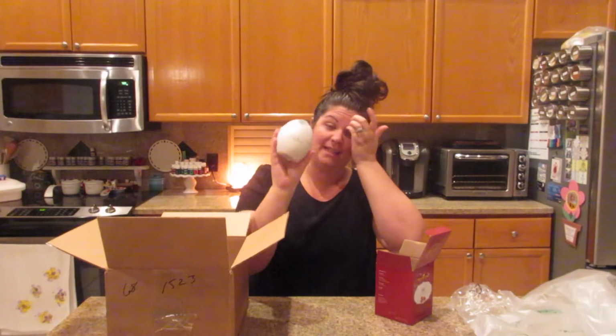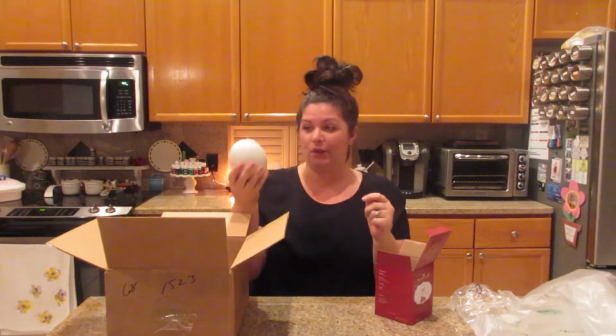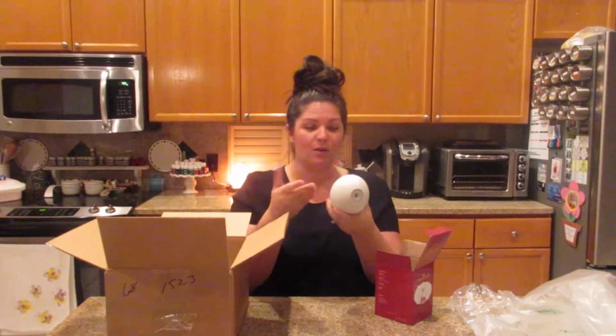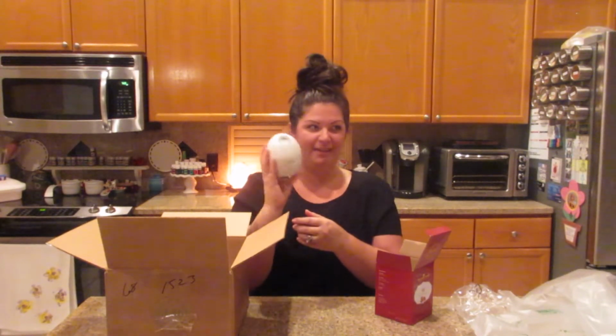So this is small and portable, and I can just carry it from one room to the next, and I can also put it in my car. It's supposed to be spill proof and stuff. I don't exactly know how, but it is. So you can take it in your car, and I'm really excited about that.